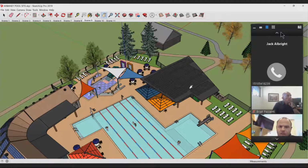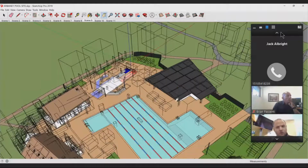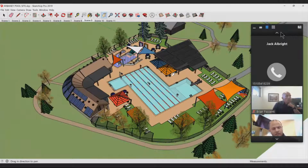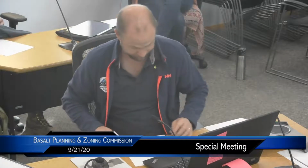So I think I've covered just about everything I wanted to in terms of a brief overview. This has been vetted through Town Council. It's been vetted through Post. It's been vetted through Brian Presenti. So everyone that wanted a say in this has had a say in this, and we're ready to go. We're ready to break ground. So that's the overview.